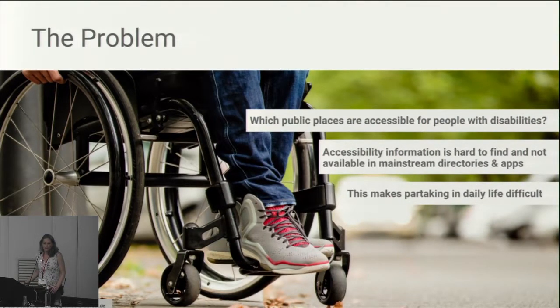all, those associations dealing with accessibility were running into the same problems several years ago, because we were always wondering which places are accessible and how we can find information on that. And they were always hard to find, and they were not available in a collection where we could have an overview of all those places in a city or worldwide. So for people who use a wheelchair in their daily lives or a walking frame or move around with a stroller, this makes it pretty hard to take part in daily life.